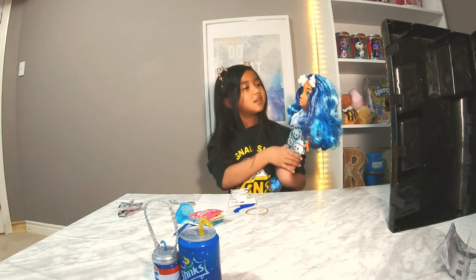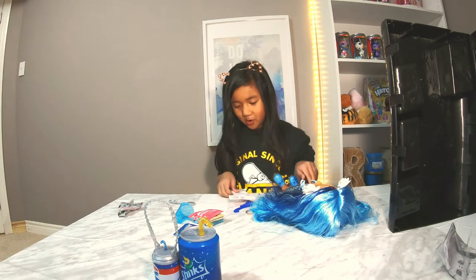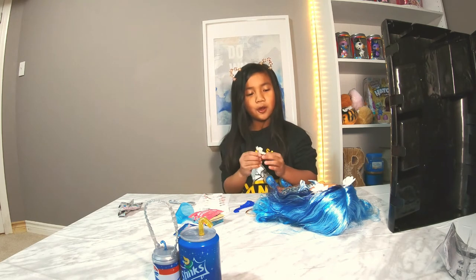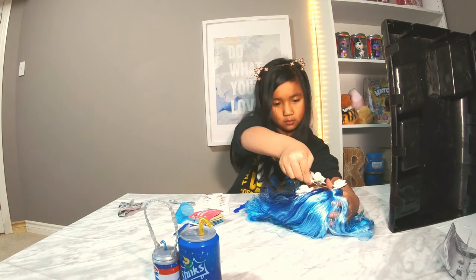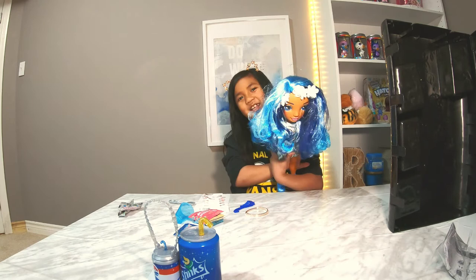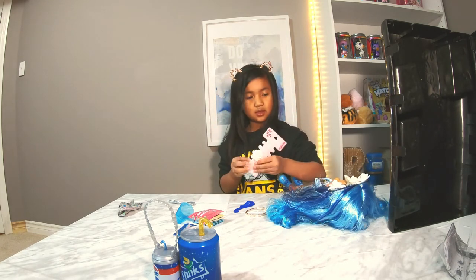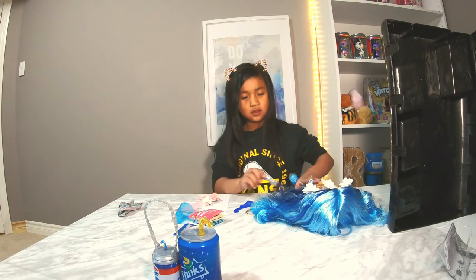She looks absolutely beautiful. I'm gonna put one more. One more? Actually, two more. Cool. Looks like she has those flower bows around her head. Okay. The flower band.